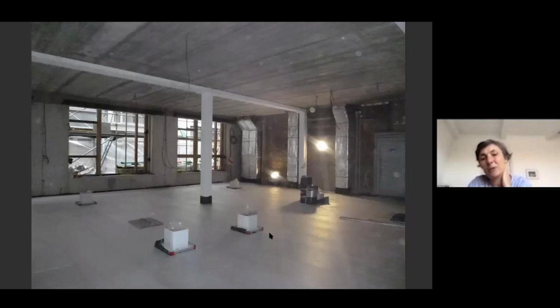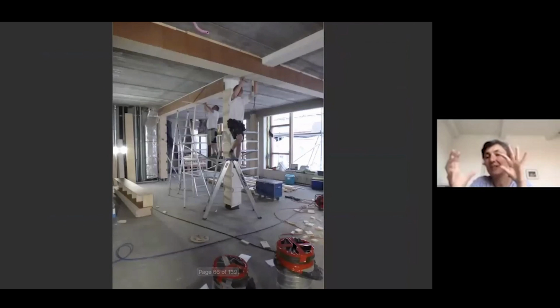And although we were excited about that one column, we thought the way it sits there, it's not so exciting to build an interior around. So we started to invent more columns and more beams to structure the room that we wanted to create.